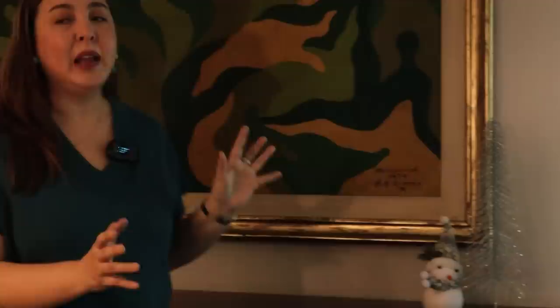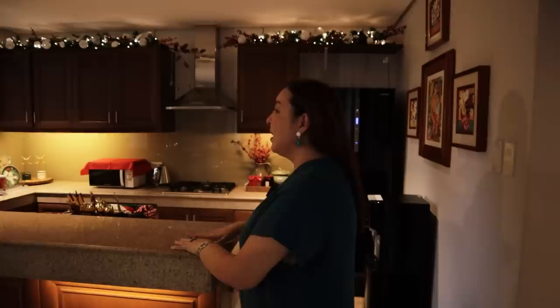So it's very, very cozy here in this space and we have candles and scents to make the effect even better. We take you here to the kitchen bar.